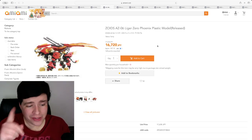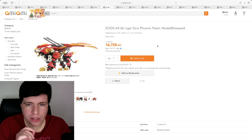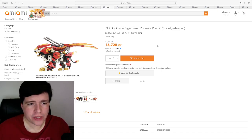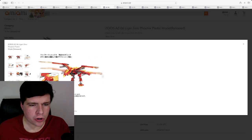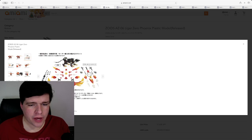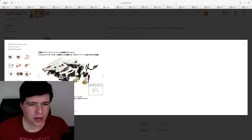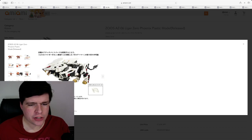This though, I really do want, because we do not have this, and I actually think we cannot get this in HMM, and that is the Liger Zero Phoenix. So you can build the bird, and this is the full kit that comes with both the Liger Zero and the Phoenix armor. But it doesn't look like you can just buy the armor separately and attach it to the Liger Zero.